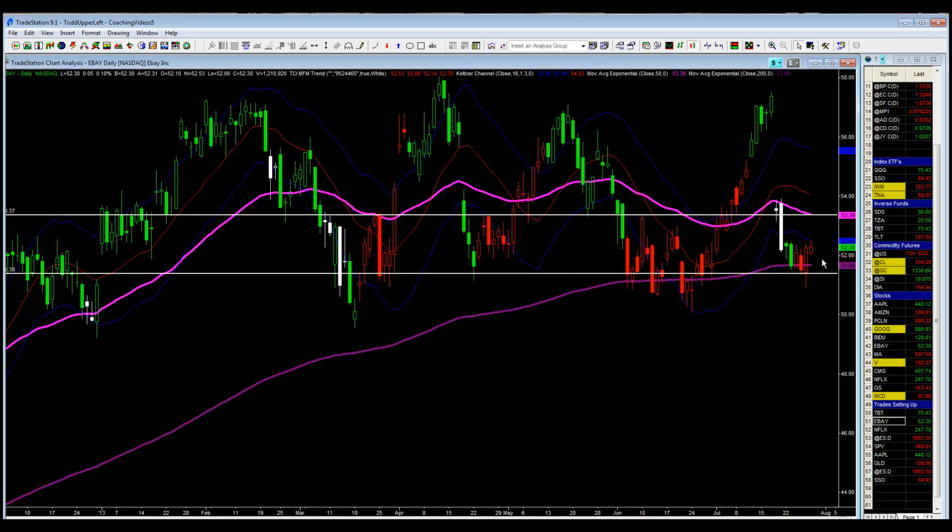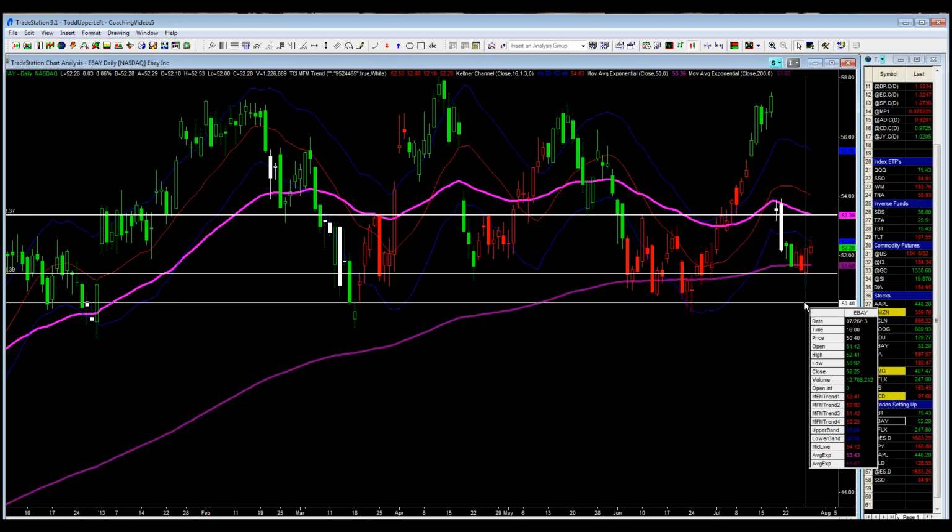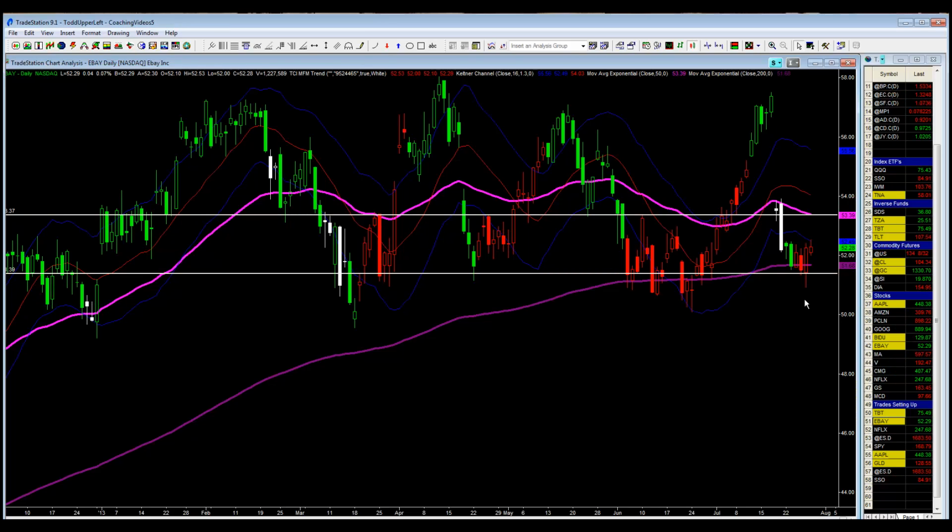I want to see it just calm down in here, maybe contract a little bit. If I saw a little tight inside vertical bar, I'd be looking to go long to the upside, but I want to wait for some contraction before looking to get long. This would be off my radar altogether if we take out the low of Friday, which is 50.92. But if the market's able to back and fill a little bit, and we get a tight inside bar, or a couple of them, I'd be looking to go long to the upside again.